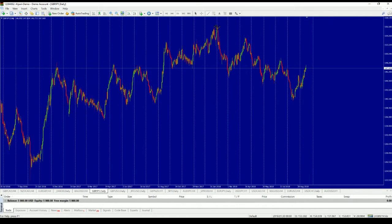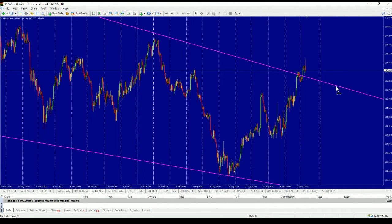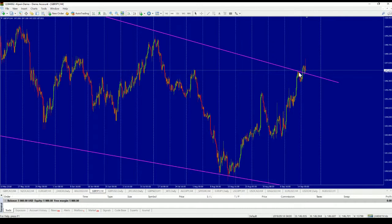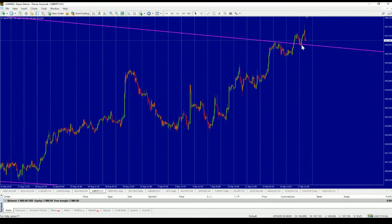British pound to Japanese yen. That is a breakout of this resistance. I cannot argue with that. There is an upswing, there is a wedge, and there is an upswing. Especially that, as you can see, this line was respected here, to be accurate. Here, then broken, and then after the breakout it was used as a support.